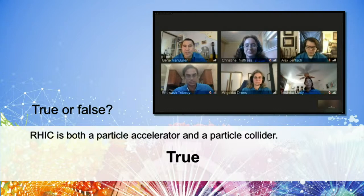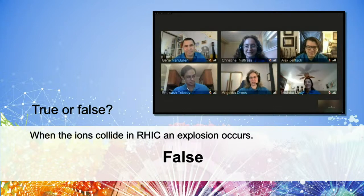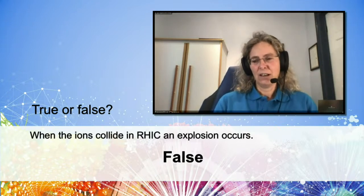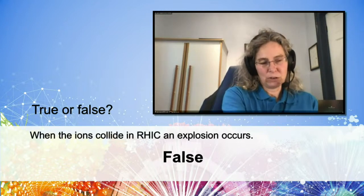So the next question I will ask is, when the ions collide in RHIC, an explosion occurs. Angelica. So this is one of those questions you can answer yes and no. It's actually no, in that what you think of as an explosion would have a rather big scale, like two cars smashing into each other or something. So that's a no. However, if you are the size of these particles, yes, it actually is an explosion for them.